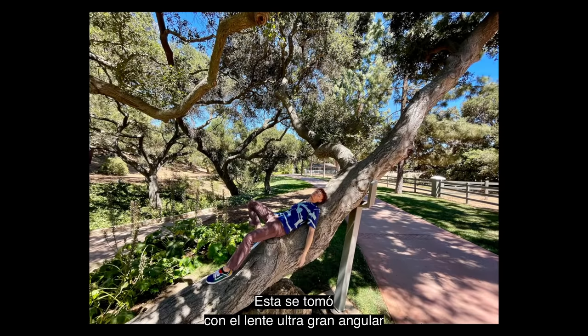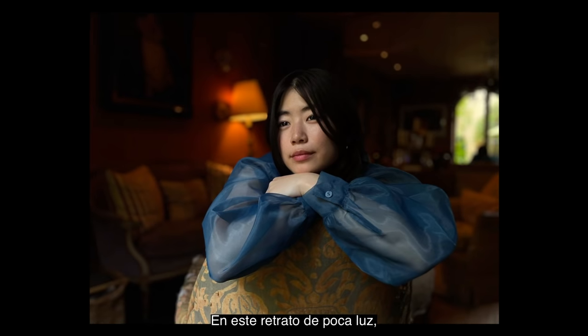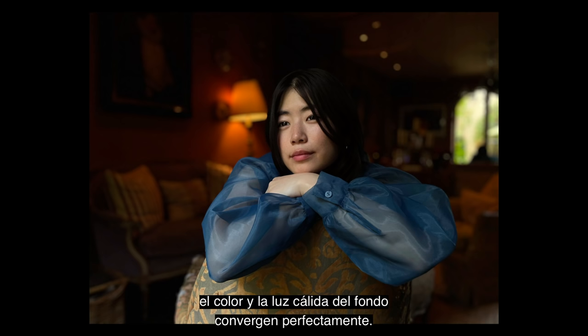This photo makes use of the ultra-wide lens while maintaining sharpness and clarity like you see in the branches and leaves. Here's another ultra-wide photo shot from below. Just look at the amazing details in the clothing and chandeliers. In this low-light portrait photo, the color and warm light in the background come together seamlessly.